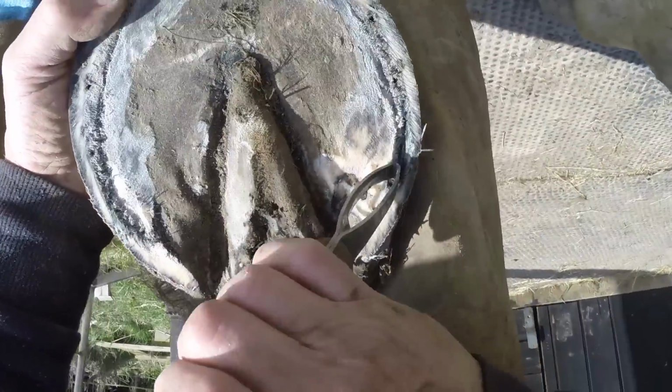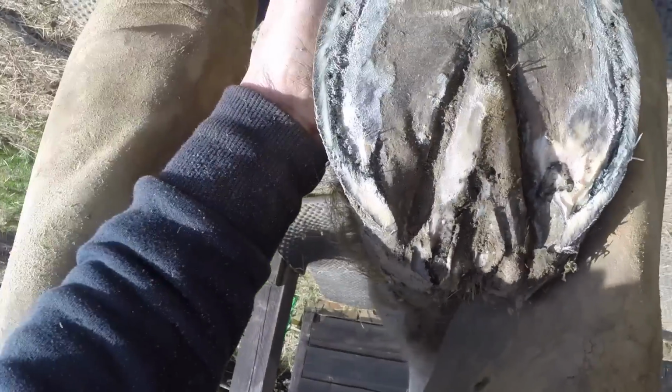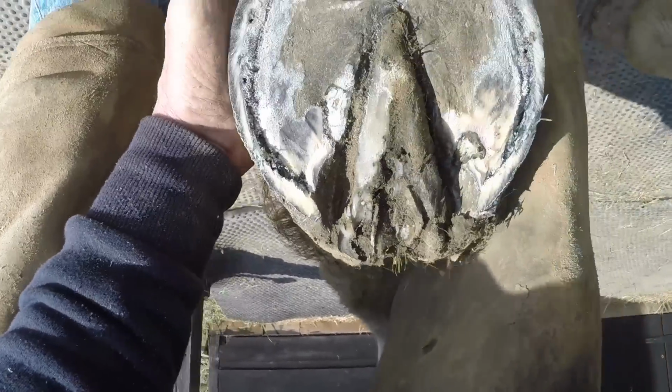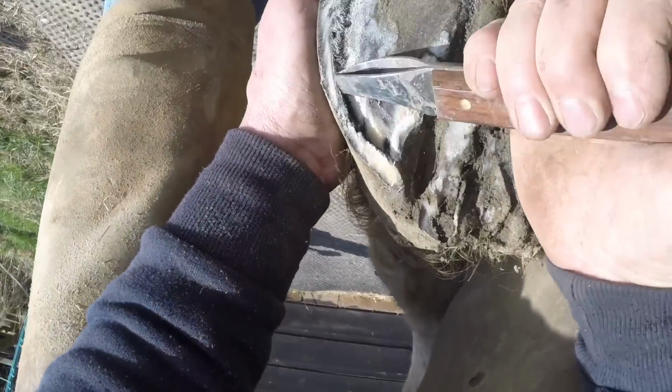There's no point covering it up, because if there is any pus or dirt or muck or anything left in there, it could well flare up if you cover it. So it's easier just to leave it open. Let nature take its course, really.